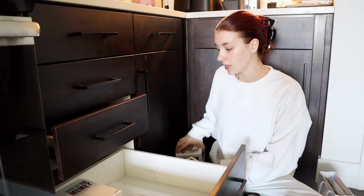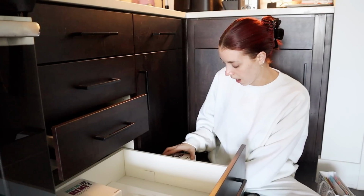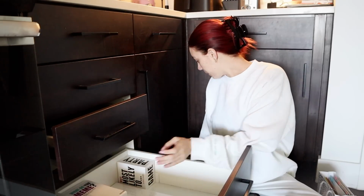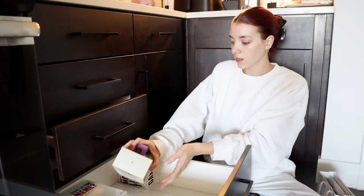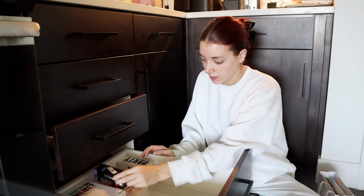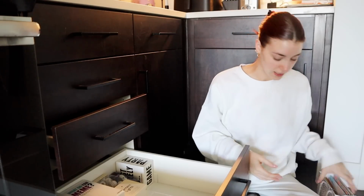reorganize all the things. Oh my gosh, almost all of the cards just fell out of here. So I've got Who's Most Likely To, I've got all these little card games. What Do You Meme? I love these. So I'm gonna try my best to organize each of these so that it all fits in here and we can get all of this stuff together.